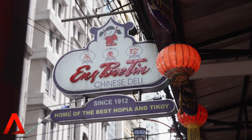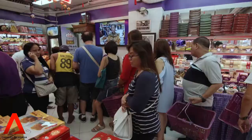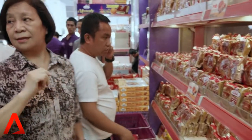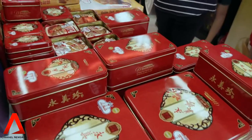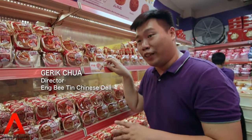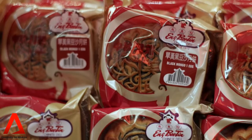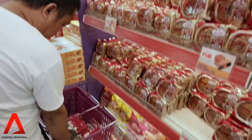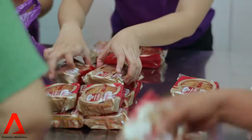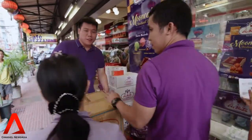And it's especially busy here at Ing Bi Tin, a Chinese confectionery that's a household name among the Chinoys. Normally, in other parts of the world, you don't get to see mooncakes the whole year round, but here in Binondo, in Ing Bi Tin, you actually get to see them the whole year round. But especially during the Mid-Autumn Festival, sales of mooncakes are really going high.